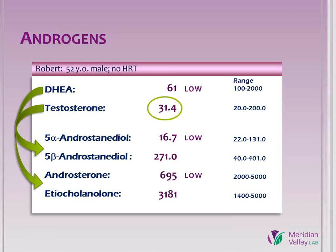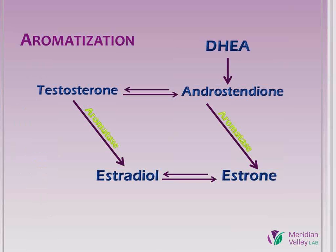This is where we want to consider Robert's estrogens in relationship to his testosterone. We're looking here at the aromatization pathways. Testosterone aromatizes to estradiol, androstenedione to estrone. Over-aromatization is associated with insulin resistance, truncal obesity, and gynecomastia, or the development of breasts in men.